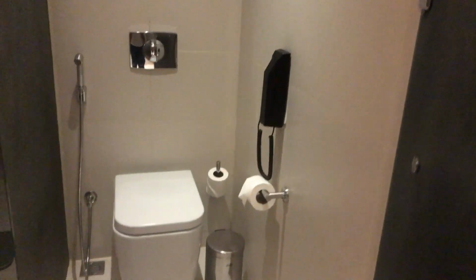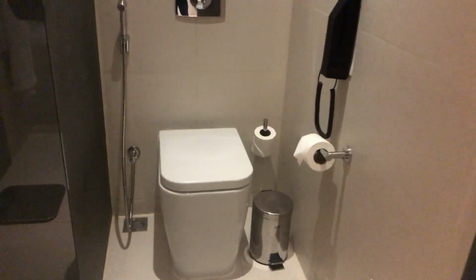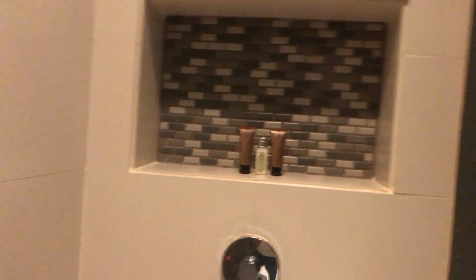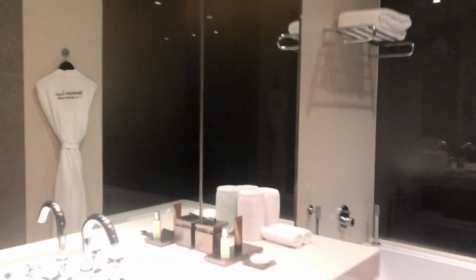And we have a wardrobe, complimentary wardrobe. Of course. And this is the shower with the shower enclosure. No, sorry, it's not the shower. There's the toilet. Yeah, the standard toilet. And here's the shower with enclosure. And then there's a rain shower. Where's the niche with all the lotion and shampoo that we needed while taking a bath.